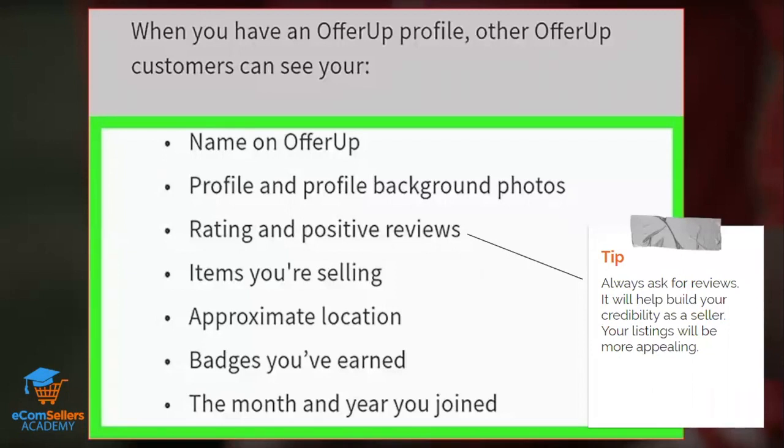So you can go back and actually save that individual. The approximate location is the pinpoint that I showed you. If you opt to share that information as opposed to just a zip code, they'll be able to see that. And any badges that you've earned, things like listed your first item, sold your first item, you've got 3 reviews, they've got their own in-app set of badges, and those are going to show up on your profile. And one good thing about OfferUp is it tells the people that are reviewing your profile the month and year that you joined.